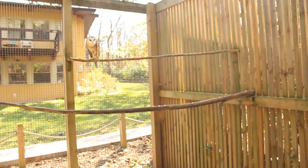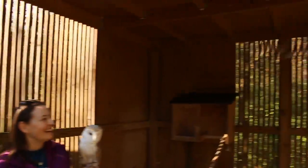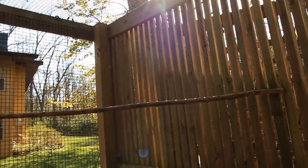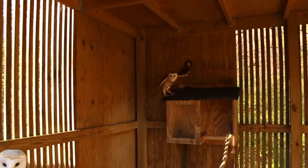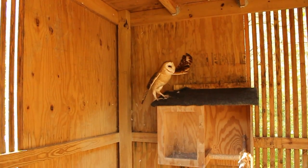That's Lil, and Lil is Louie's mate. She's our female barn owl. And she can't stay in one spot, guys. She likes to fly. Unlike Louie, she did come out of the wild. She was hit by a car and it broke her leg. Unfortunately, that leg never did set properly for her to be able to hunt on her own. And so she stays in here, and she's one of our on-site ambassadors.